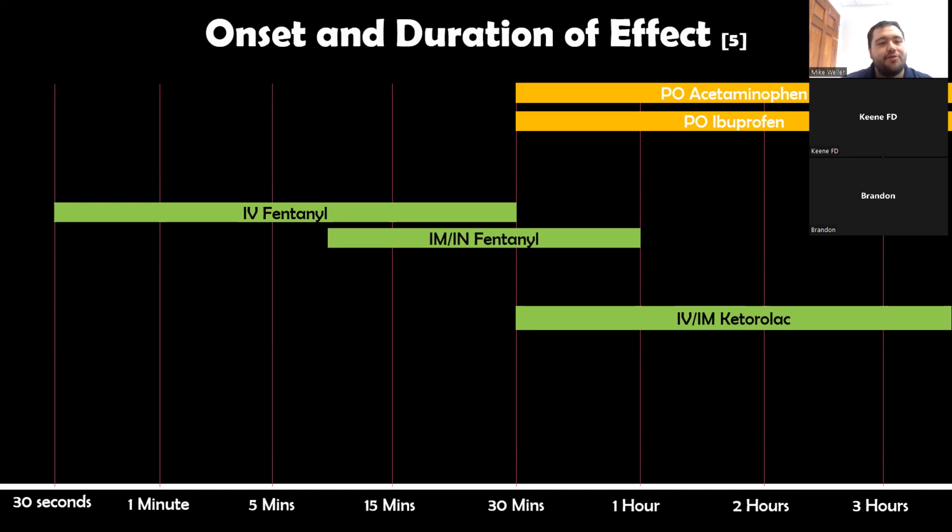We've got IV fentanyl, which can come on in about 30 seconds. Usually it takes a couple of minutes, but you can have a 30-second onset of pain management, and it's going to last up to 30 minutes when you give IV fentanyl.